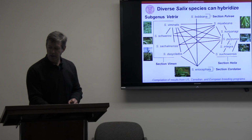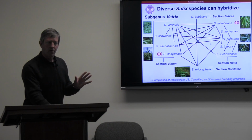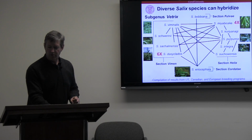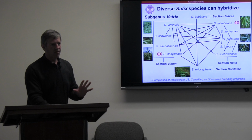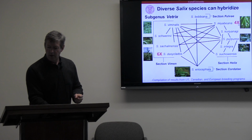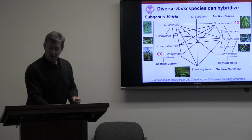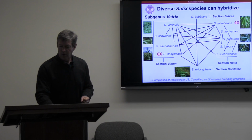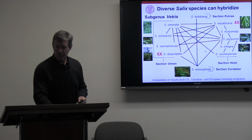And in particular, we're working primarily within the section Helix and making crosses with the section Vimen. But you see there is great potential for species hybridization here. Another feature that's unique about Salix, especially compared to Populus, is the abundance of polyploidy across the genus. And in this particular scheme of species that we work with in our breeding program, you'll see that Salix miyabeana from Japan is a natural tetraploid, and Salix dasyclados, very common in the European breeding programs, is hexaploid, while all the other species here are diploids.